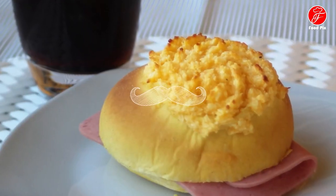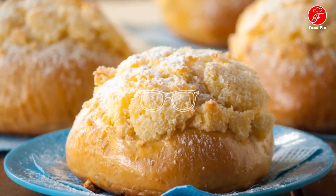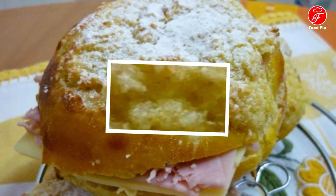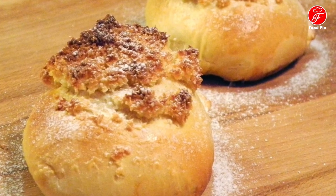These sweet rolls are eaten throughout the year and are commonly enjoyed for breakfast, but they are also associated with All Saints' Day and the old Portuguese custom known as Pão por Deus, in which children knock on doors reciting poetry and asking for sweets and candy.